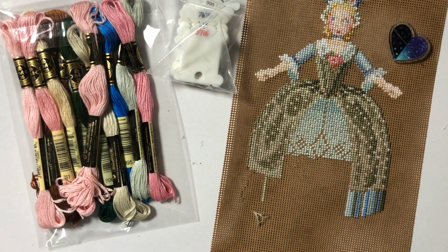So I'm going to work on this right now, and I'm going to end the video here because this video is getting really long. So I think I'll do a part 2 for the cross stitch angel. I was hoping to have the finishing in this video as well, but yeah.